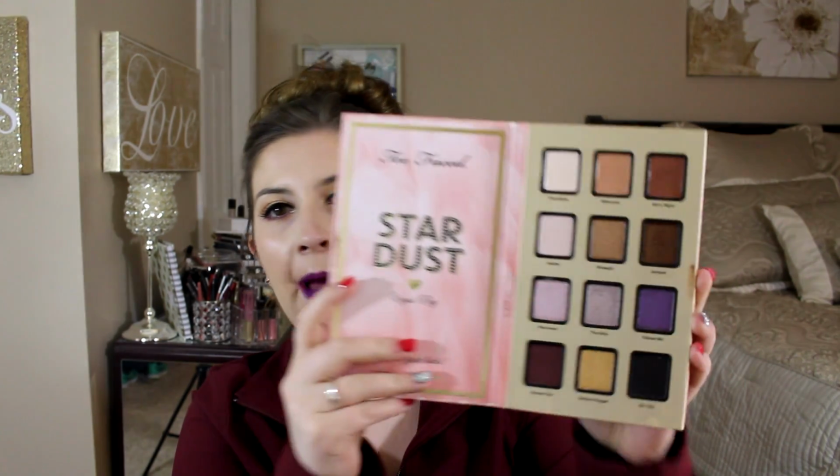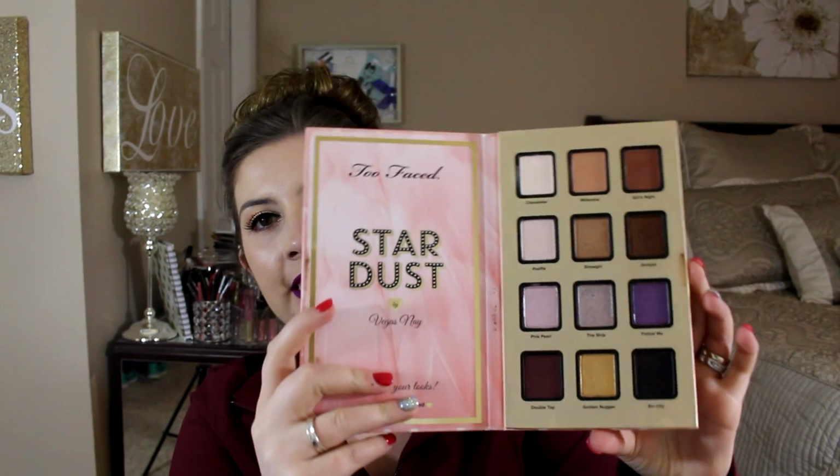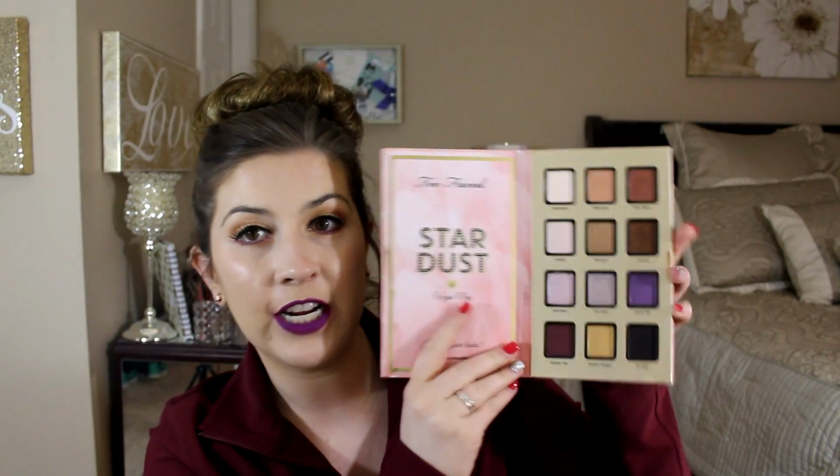So the last Too Faced palette I have is the Stardust by Vegas Nay. Back in the day when I first started my YouTube channel, around the holidays, I had done a tutorial or Get Ready With Me using this palette. But this is what it looks like. I haven't seen a lot of people talk about it since it was a couple months ago, but it's a really great fun palette. It's got some really nice purple shades in it. So any of you that love purple, that's a good one.